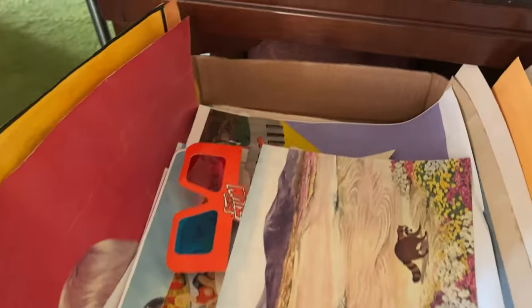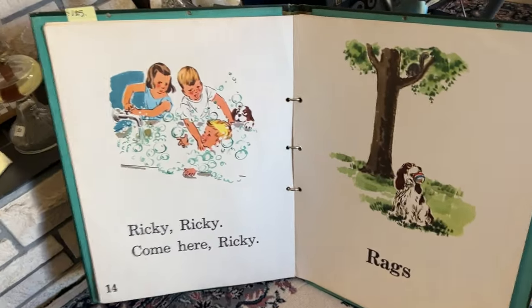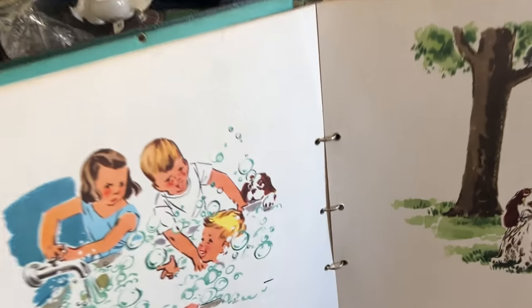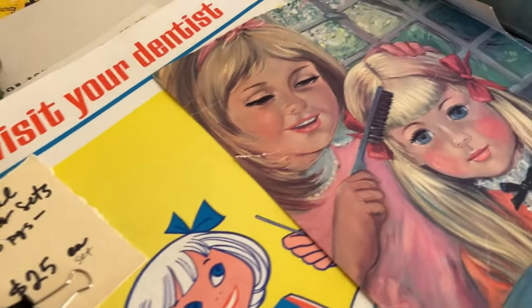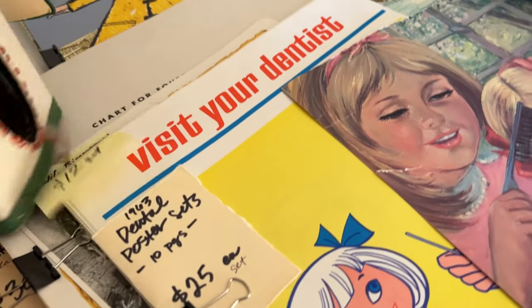One of the occupants of this house was an elementary school teacher, and there were tons of children's papers and supplies. This book, this reader, was about 2.5 feet tall. It might have even been 3 feet tall. It was huge. It was $125. Dental posters and other how to care for yourself posters.